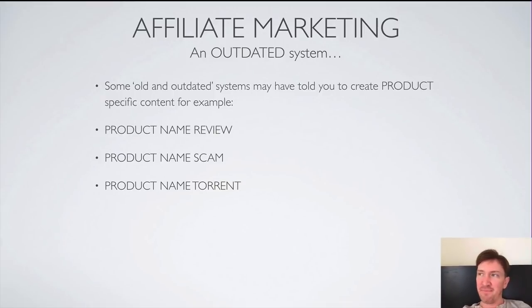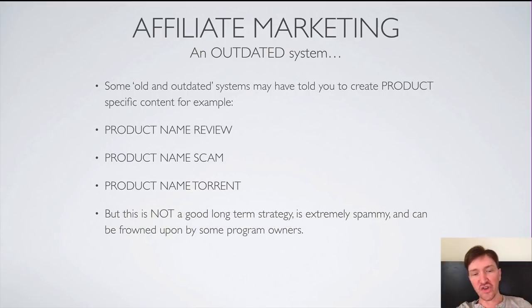Again, not great tactics. If you're looking at this thinking, wow, that's really smart, I'm going to try that, then honestly, you might as well quit now, because it's short term and short-sighted. You might get some commissions at it, but you're not adding any value to the process, and it's an old, outdated system. I wouldn't do it. It's not a good long-term strategy. It's extremely spammy and can be frowned upon by some program owners.